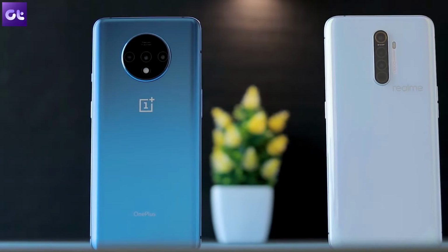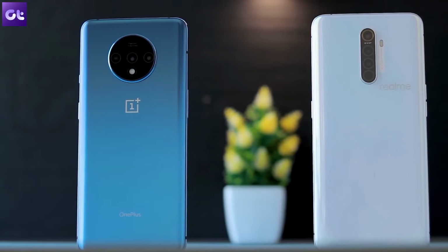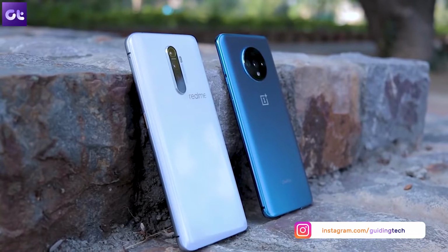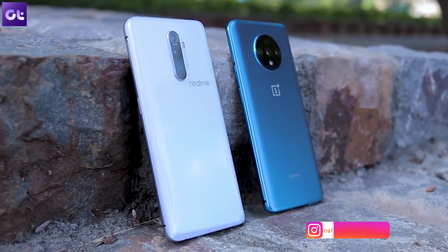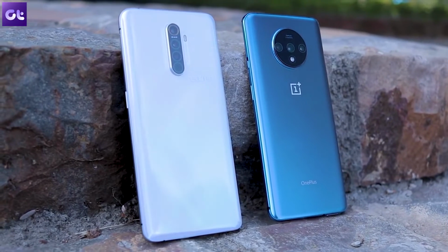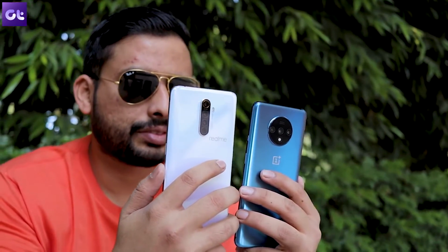So the war is on between the Realme X2 Pro and the OnePlus 7T for being the best affordable flagship out there. Both of them pack in some amazing hardware specifications at a really competitive price, which makes them the go-to choice for a number of buyers. While both the devices are quite comparable in performance department, there's a stark difference in the camera capabilities, and that's exactly what we are going to talk about in this video.